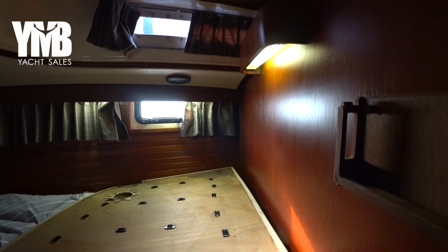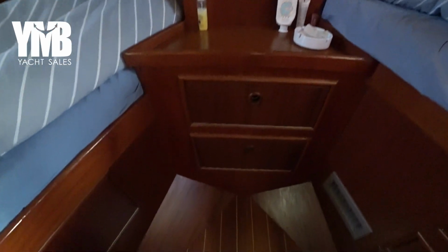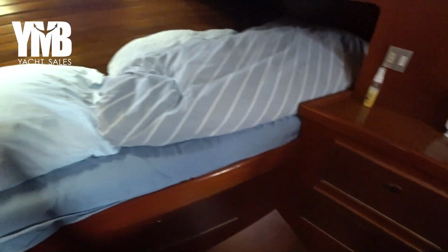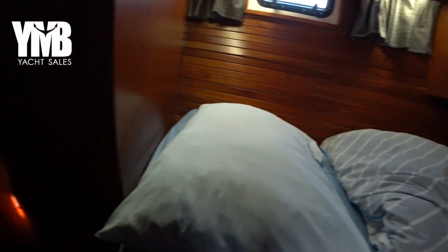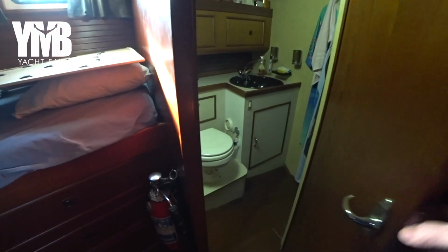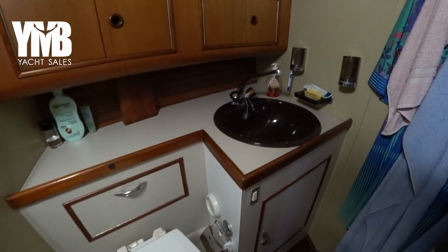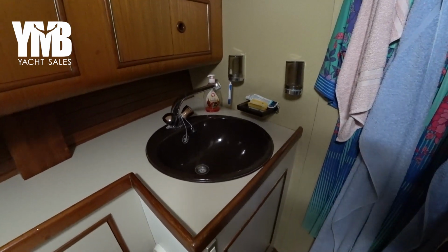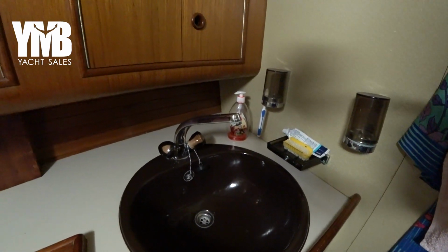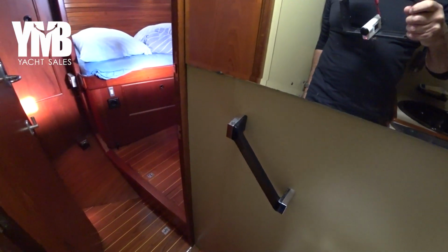Now this cabin has some storage spaces all around as well as underneath. It also has a hanging drawer here. Unfortunately the light arrangement here is not very good. This can be improved quite easily. And on the other side there is a bathroom with toilet and sink, but there is no shower here. The shower is in the foredeck, in the fore cabin, which is a very nice and good sized shower.